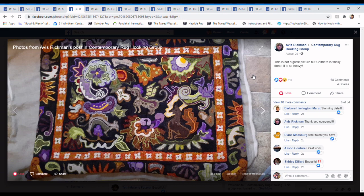And speaking of stash busters and worm busters, a design like this is fantastic for that, because you can see this design does not dictate color by any means. The unifying thing really is this border of simple flowers. This is almost like a medieval flower design, which is real appropriate for something that feels like a tapestry.